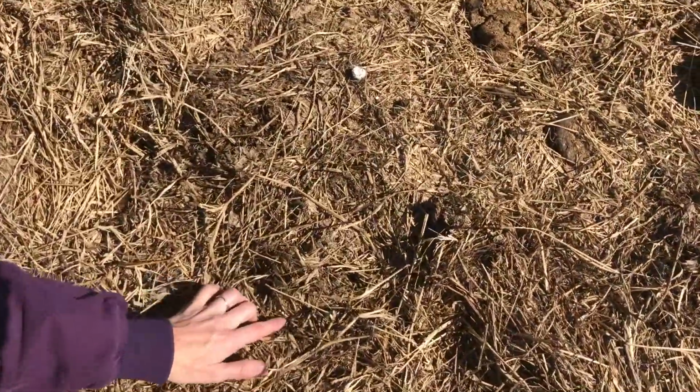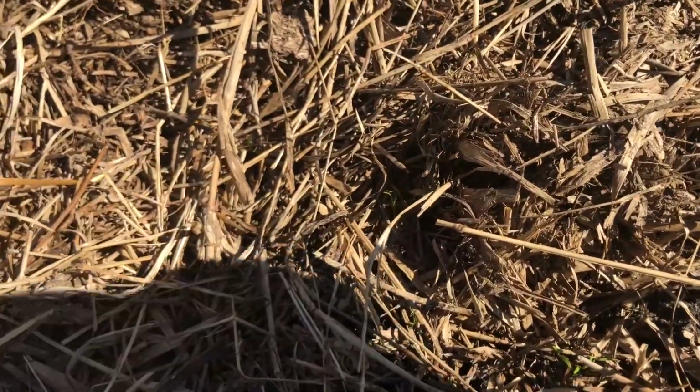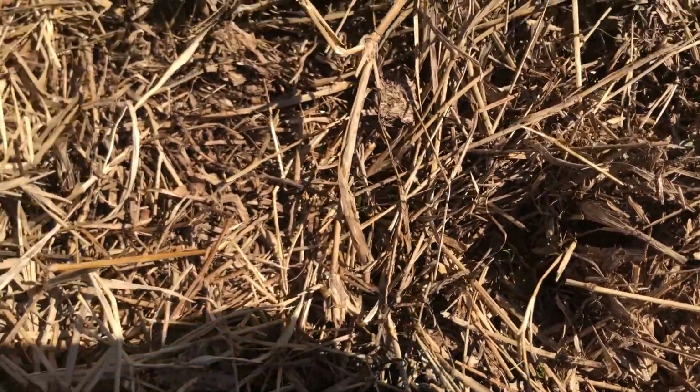Oh wow, they're coming up. Several sprouts. Let's see if we can see them. Yeah, right there. Yep. Look at that little baby carrot. I hope they're showing up. There sure is. I like carrots.